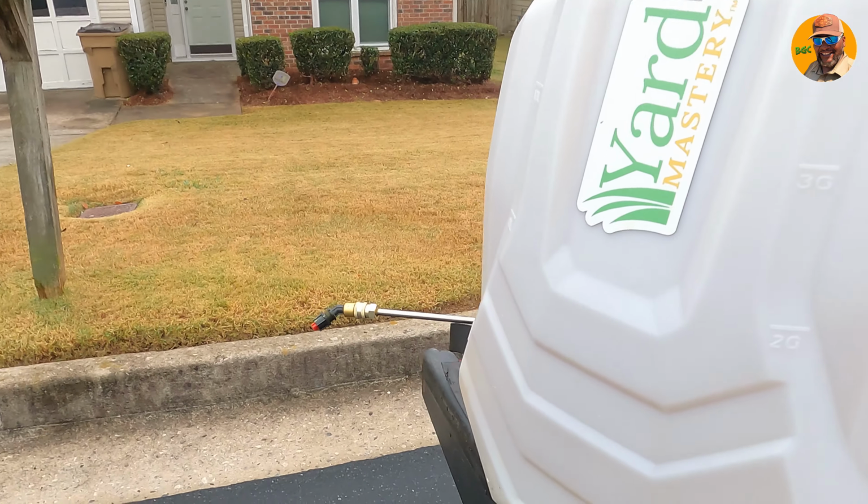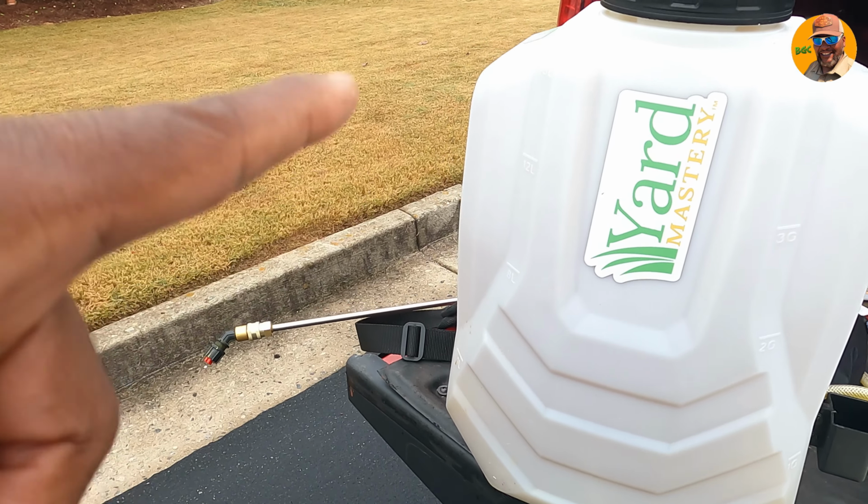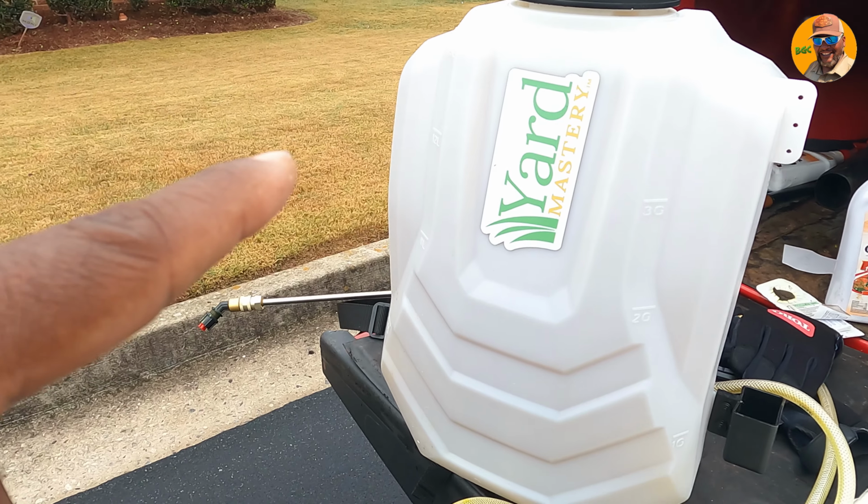And we got the Yard Mastery spreader sprayer. Big shout out to Alan Haynes for sending one out. Said BYD, you got the Rome backpack sprayer you need to try out, so I got that.